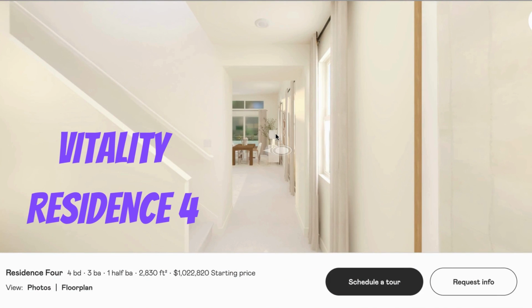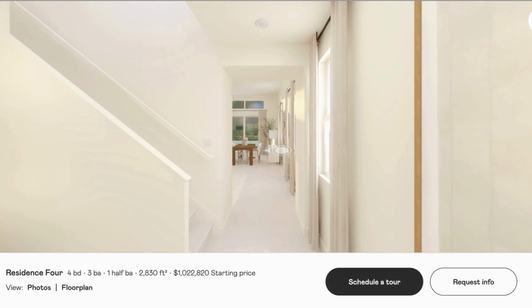Okay, so these last two floor plans, Residence 4 and 5, have not been modeled yet at Miralon by Lennar, and I do see they're framed out. I don't want to make too many comments on something I haven't walked through, but let's take a quick peek here. Now, these are two-story homes.